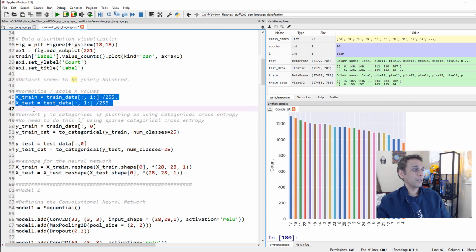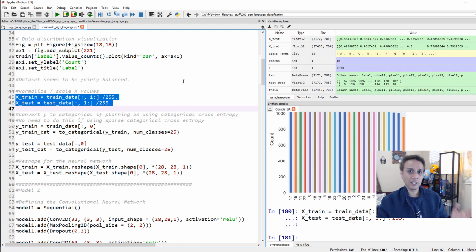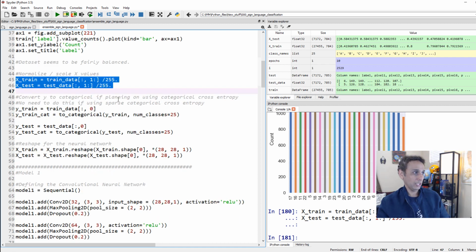All these values go between 0 to 255 because they originally are 8-bit images. So I'm dividing them by 255. It's a way of scaling the data. So the range goes between 0 to 1, right?